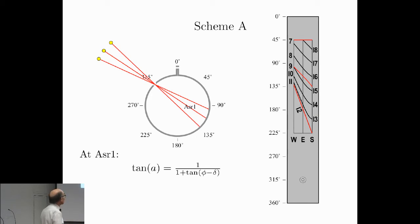Strange line. I checked that the client used Asr 1, as dialists call it, though no Muslim ever talks about Asr 1. And you can see the line there. And these are the three altitudes, winter, equinox, summer, for the time of the Asr prayer. So this is what Anna actually used. Let's see how, under scheme A, we would actually use this sundial if you wanted to know when it was time to pray for Asr.